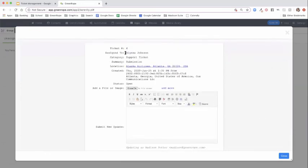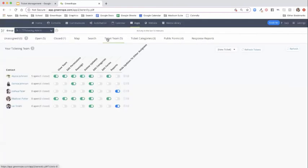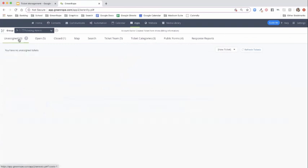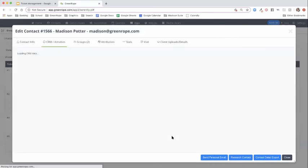So you'll see it's automatically been assigned to Alyssa. If we go into our team tech categories, you'll see that any of the support tickets are automatically assigned to Alyssa. So that's why it's not going to be in the unassigned, because it's automatically assigned to her. So if we go into here, our new ticket submission has the support category to assign to Alyssa. You can see where it was, who it was by, and you can access my contact record from here as well.